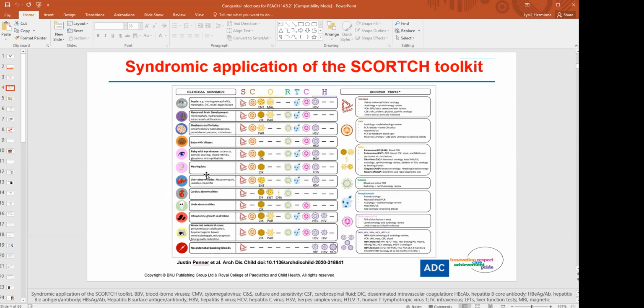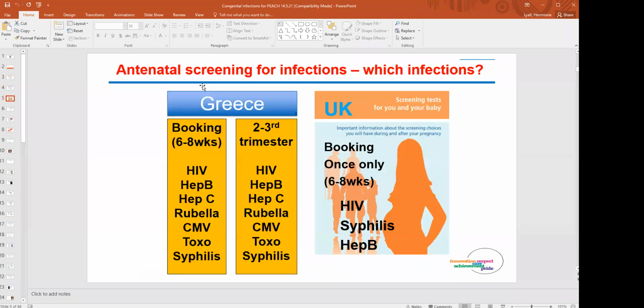So thinking more about what systems are involved, and then putting that together to think, well, if it's eye disease, we must think about CMV, Zika, etc. And then we decide what sort of tests we're going to do. So instead of doing it with a TORCH screen, which is somehow or other backwards, here we're starting with a clinical scenario, engaging our brains and trying to think through what infection might be causing the problems you see in this fetus or this baby.